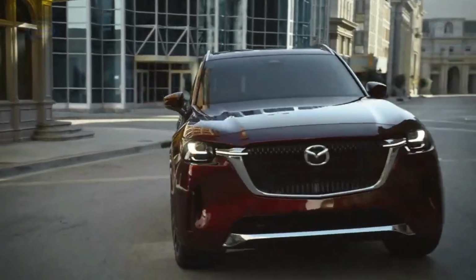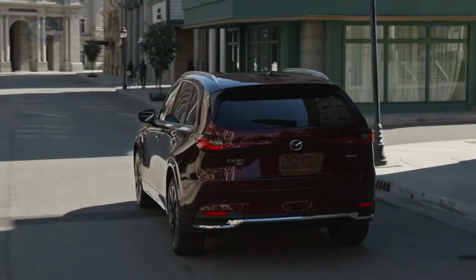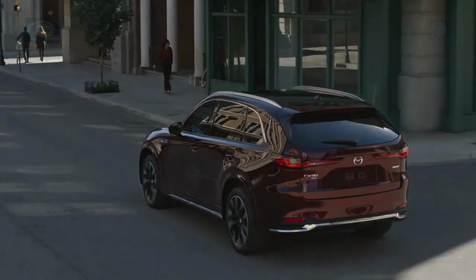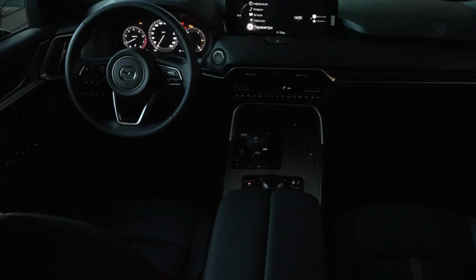But it's one thing to impress us for a few hundred miles, it's another to do so over thousands. Now, we have 40,000 miles to see what it's like to live with the CX-90. This ought to be enough time to help us figure out if the CX-90 is a mainstream SUV with premium decor or a bona fide premium SUV with a mainstream price tag.